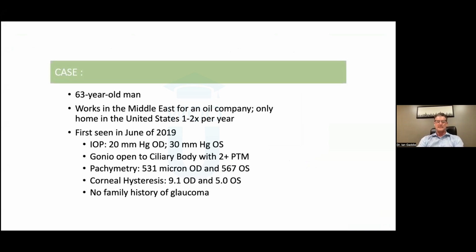This is a case, a 63-year-old man worked in the Middle East for an oil company. He had a really dangerous job. He got shot at all the time, as you can imagine. And he only came to the States like once or twice a year. So I first saw him a few years back and his pressure was 20 in the right eye and 30 in the left. He had normal gonioscopy.